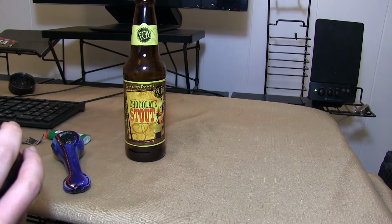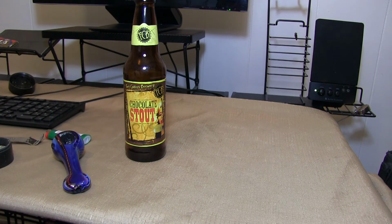Yeah, this has got a really pleasant nose, this chocolate stout. It's much more chocolatey on the nose along with that coffee than many stouts, including chocolate stouts that I've had. I've had some pretty bland chocolate stouts, and who knows, I might go and pick those up again and review them and see if they've kicked it up any and made it any better.